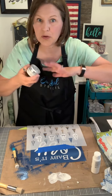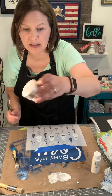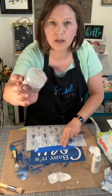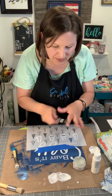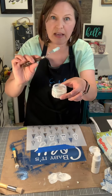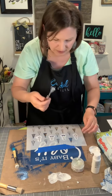This is my texture medium. You can buy all kinds of texture medium. The one that I found has sparkle in it, which actually, if I open this up, you can see all that glorious sparkle. Look at that. Man, that is some serious sparkle. And I love that iridescent, like pearlescent look to it. It's thick. Like, see how thick it is? It's a thick texture medium. Usually texture mediums are thick like that.